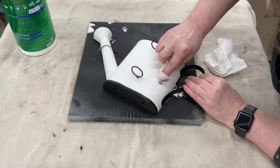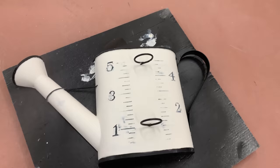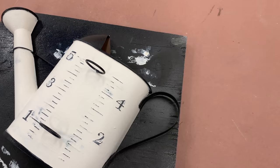After wet distressing and touching up any that you might want to paint, make sure that you let it thoroughly dry before sealing it in with polycrylic. If you don't, it can crackle.